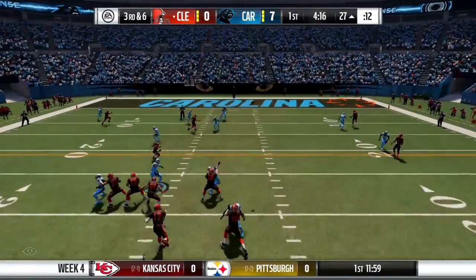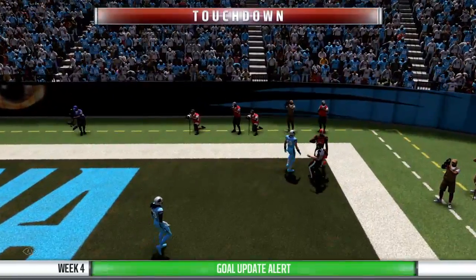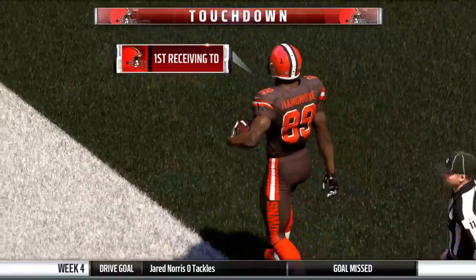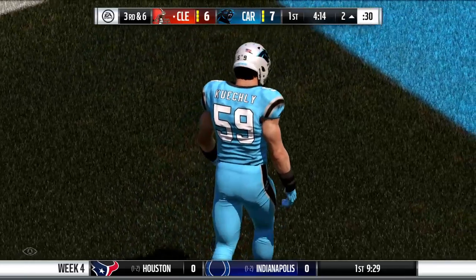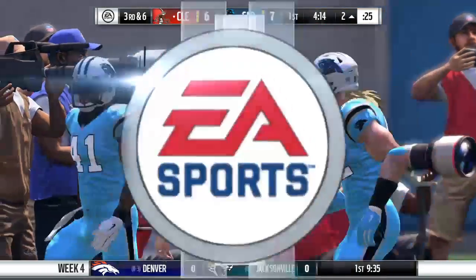Osweiler going for it all. And this is caught. Touchdown, Cleveland. Their big-bodied receiver. His first touchdown on the year. And the Browns are within an extra point of tying this thing up. And they use that height on the outside to get the score.